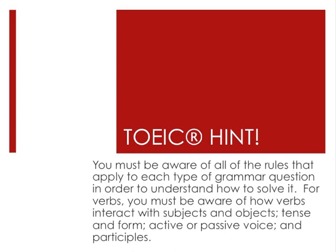Now, this obviously seems like just generally good English advice to try to learn all of the grammar rules. But as you get more familiar with the TOEIC test, you will notice that most of the grammar questions they put generally are looking at words with just different endings, word families based on the same word, or verb forms themselves. So I think you'll notice that that's generally the two main areas where grammar plays a part.